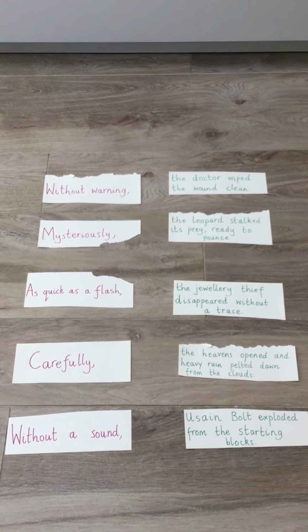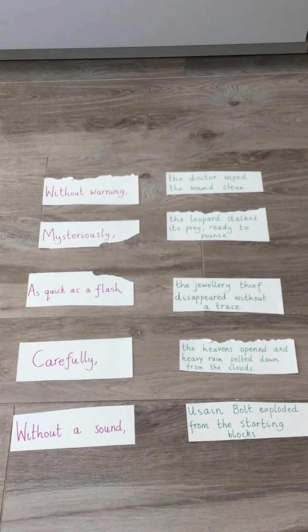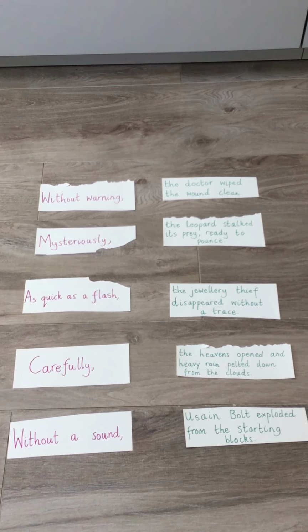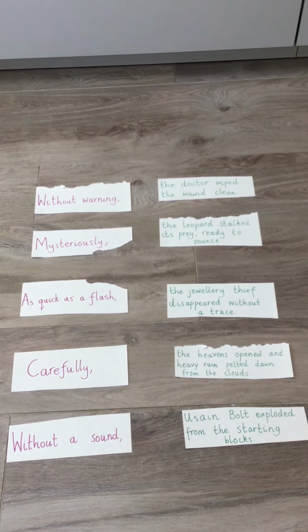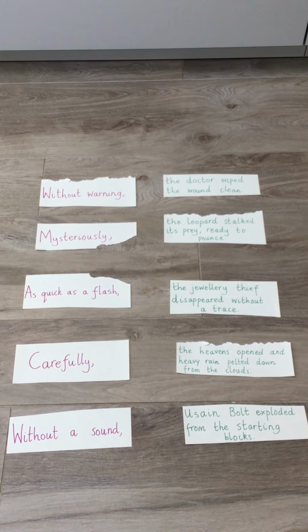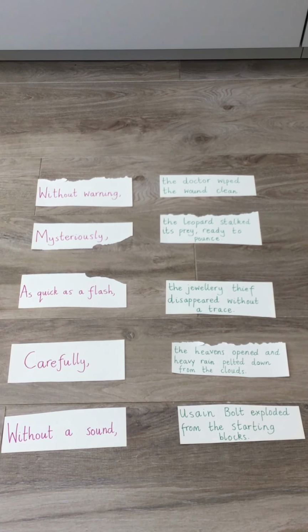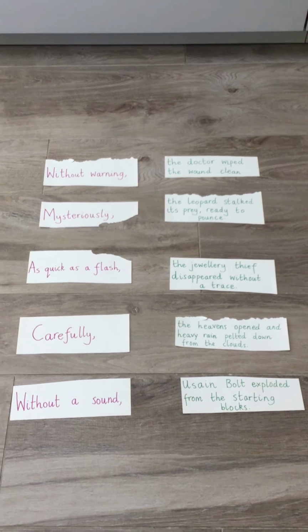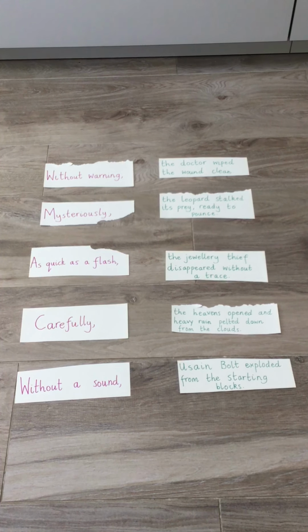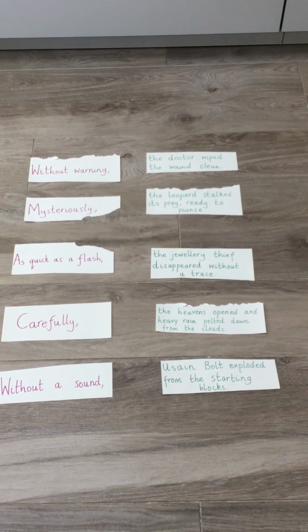So at the moment, the fronted adverbials don't really match with their sentences. So for example, without warning, the doctor wiped the wound clean. It's not really an appropriate fronted adverbial for the remainder of that sentence. So I want to see if you can match the fronted adverbial with the most appropriate sentence. I'm going to give you 30 seconds to see if you can match all of them, and then I will show you where they should go. So 30 seconds starts now.